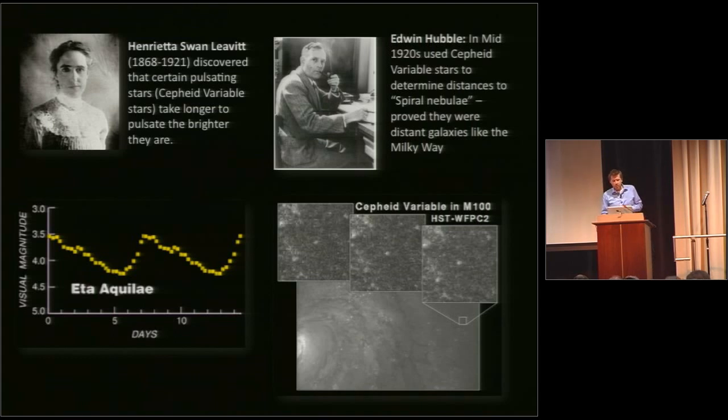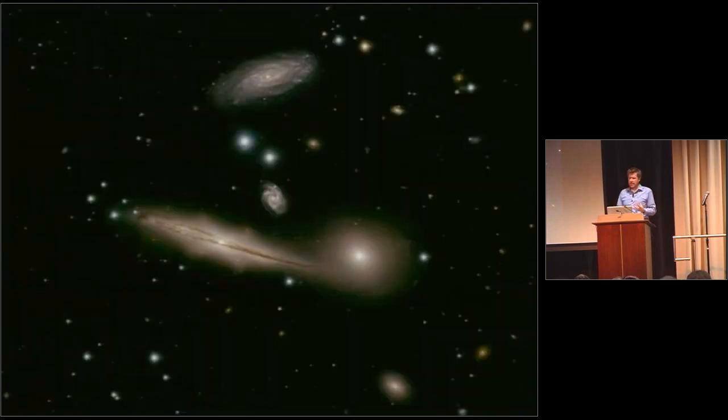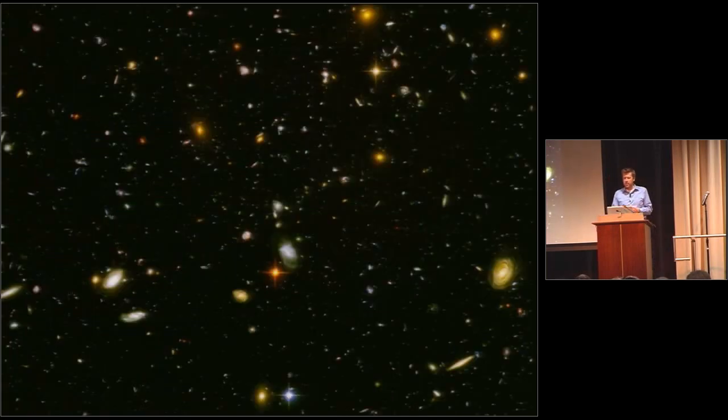So now we actually know that there are these giant cities of stars, 100 billion stars in a galaxy like our Milky Way, and there are hundreds of billions of galaxies in the universe. As we look deeper into the universe, we see galaxies of all types, and the universe is a much bigger place than was appreciated previously.